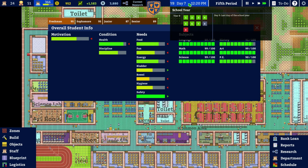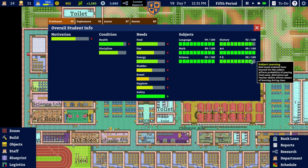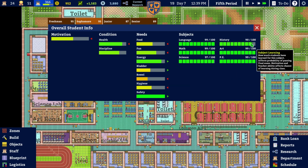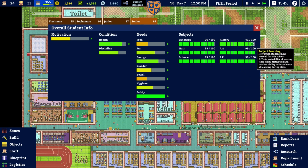Look at this. It's day 7. We've still got day 8 and 9 left to fill their heads with knowledge. Look how good they are. These have got, their lowest is 90 in PE. The sophomores have got a low of, that's just gone up. So it was 87. Now it's 90 in history. The juniors, 86 in history. And the seniors' lowest is 91 in history.